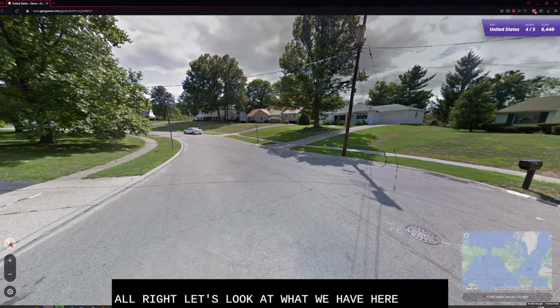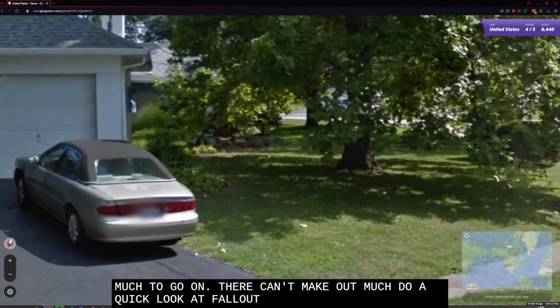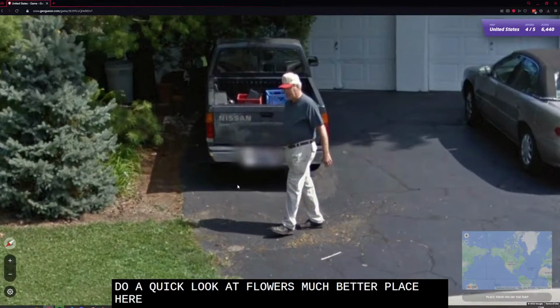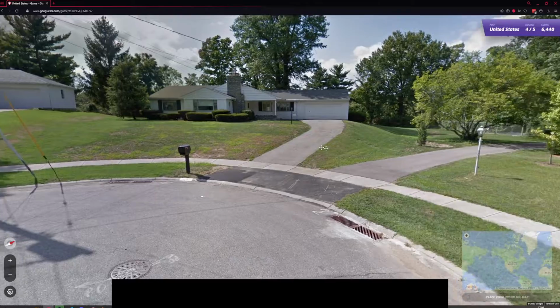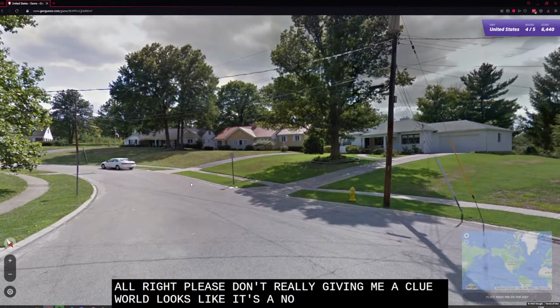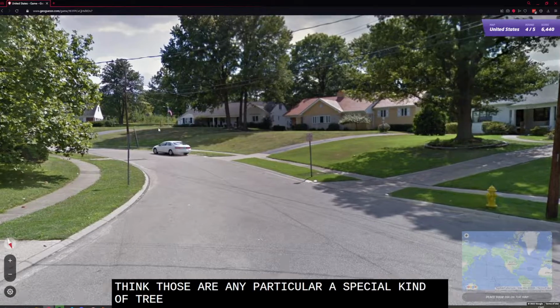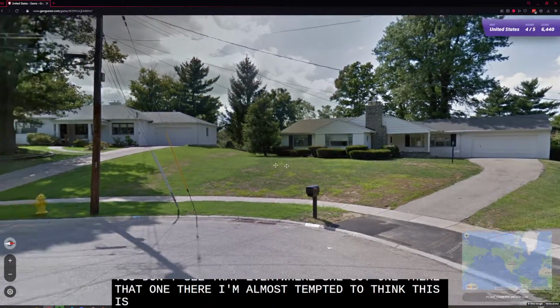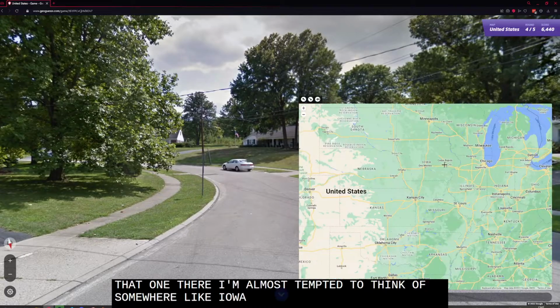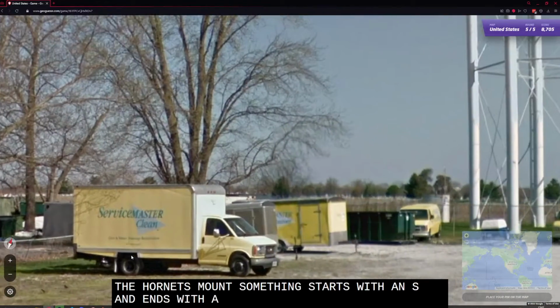All right, let's look at what we have here. Not much to go on. Got a plate there. Can't make out much. Do a quick look at full. Oh, we got much better plates here. All right. Plates aren't really giving me a clue. Road looks like it's an okay shape. I don't think those are any particular special kind of tree. This many individual flagpoles, though. You don't see that everywhere. So you got one there. You got one there. I'm almost tempted to think this is somewhere like Iowa. All right, it was Cincinnati, Ohio, which is not Iowa, but it's not far off. Home of the Hornets. Mount something starts with an S, ends with an ING.